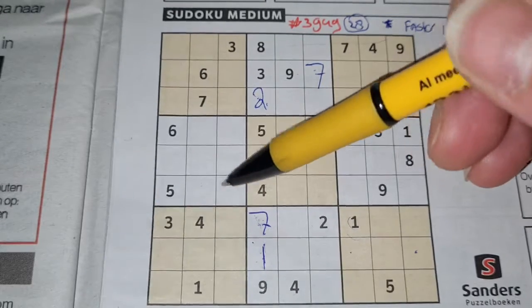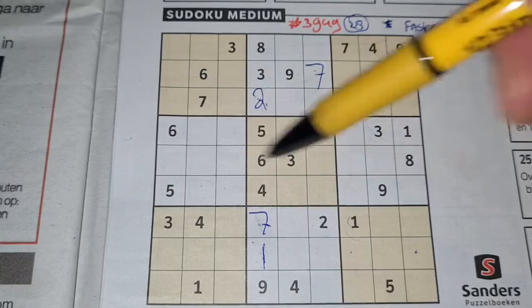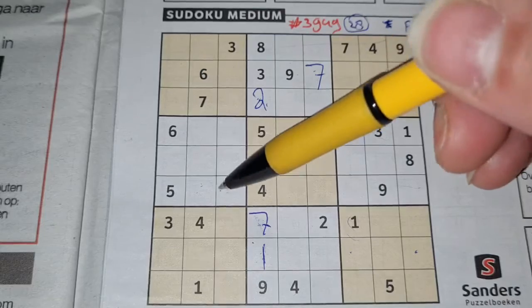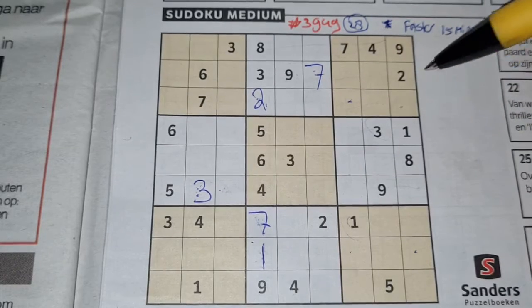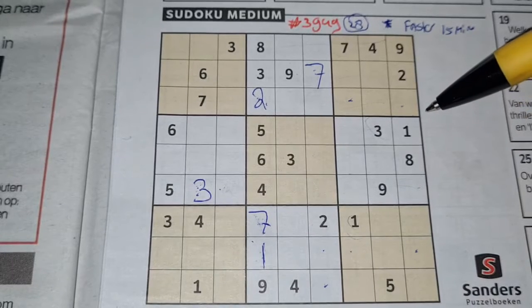Let me see. We have a 3 in this row, 3 in the middle row, so in the row below, the only 2 places left for the 3 should be here or there. We see there 3, no 3 there. 3 should be there. Well, now I cannot continue with the 3.